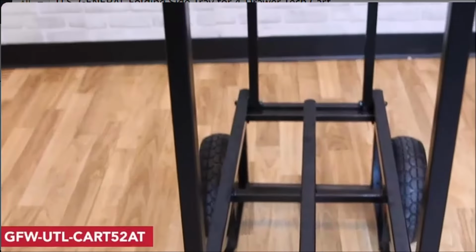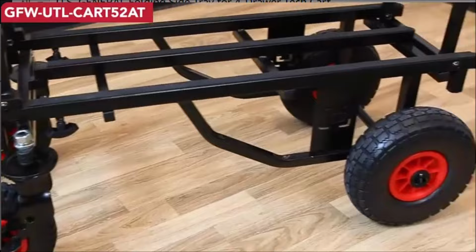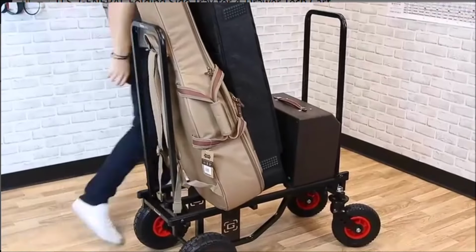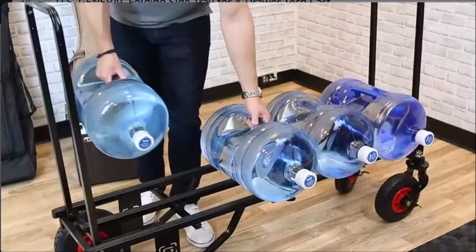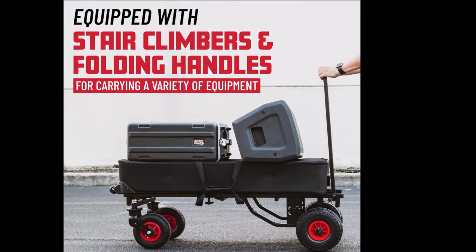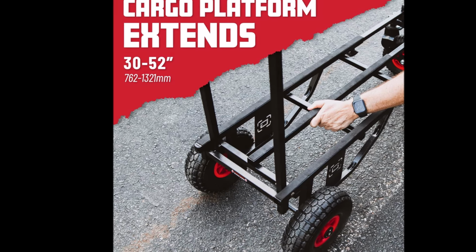Number 8. The Gator Frameworks all-terrain folding multi-utility cart is a versatile and durable solution for transporting heavy equipment. Its heavy-duty welded steel frame can handle loads up to 500 pounds, while the non-skid grip tape surface keeps items secure during transport. This cart transforms into 8 different configurations, making it perfect for carrying a wide range of gear. It has stair climbers and folding handles, ensuring easy maneuverability even on challenging terrain.